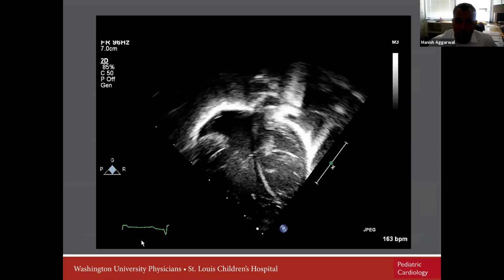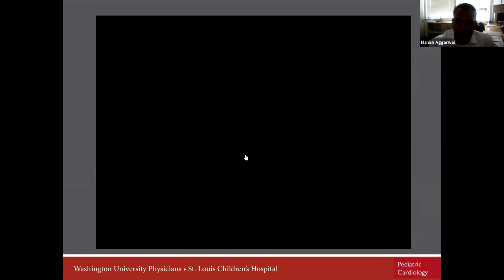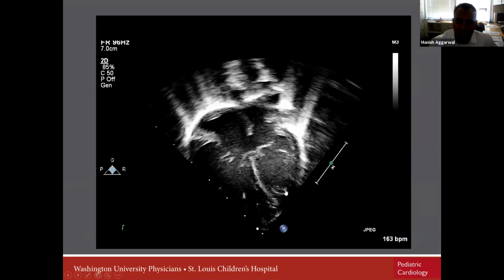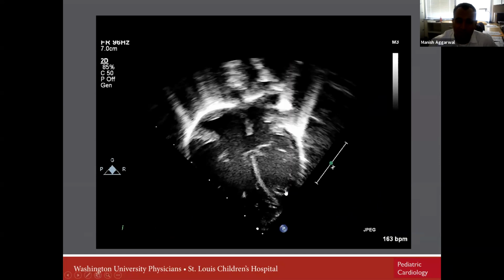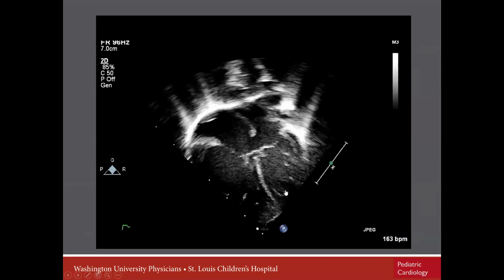Here, in a different child, this is a partial AV canal where you can see the large primum ASD as it plays through, and then two separate AV valves. There does not appear to be a particular septal defect component for this child.